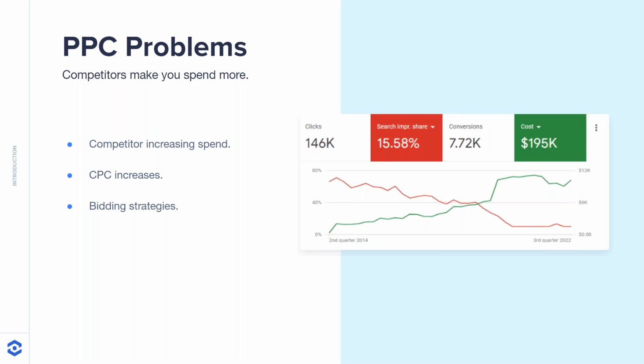Competitors, they make you spend more money. And this chart here on the right, the red line, this is search impression share. What that means is, for the keywords you're targeting, what percentage of time are your ads being displayed? Okay, so this is the chart from the company I mentioned before.